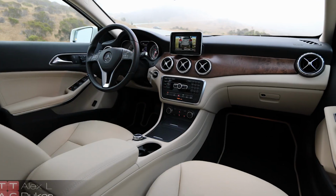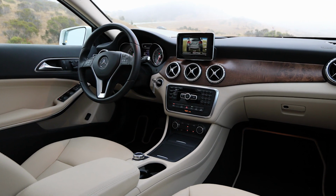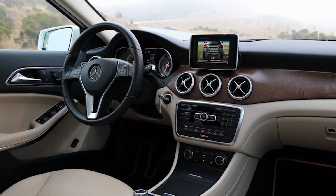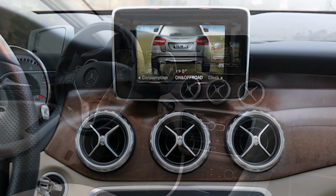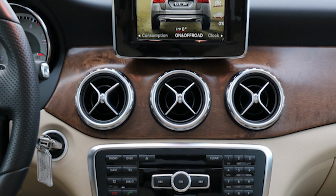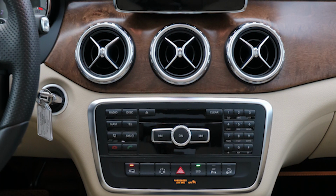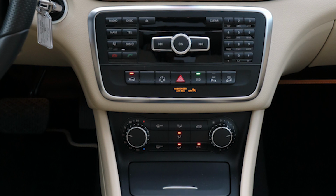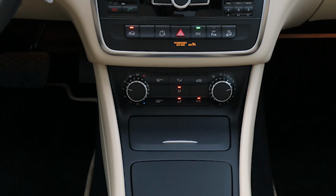out over it. In terms of overall style, the GLA borrows very heavily from the CLA, which is Mercedes' small sedan. So we do have this large, soft touch upper section of the dashboard. It can optionally be done in stitched imitation leather. And our model has the optional wood trim right here, which is definitely an option that I would get. It really dresses the cabin up quite a bit.